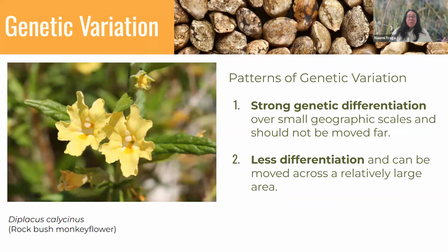We know that certain species just have a lot of genetic variation, and patterns of genetic variation can really differ. So when you have species with strong genetic differentiation over small geographic scales, perhaps those should not be moved very far. But species with less genetic differentiation, like maybe some of these wind-pollinated grasses, maybe they can be moved across a relatively large area. I'm using bush monkey flower here as an example of a species or species complex for which there is strong genetic differentiation across smaller spatial scales.